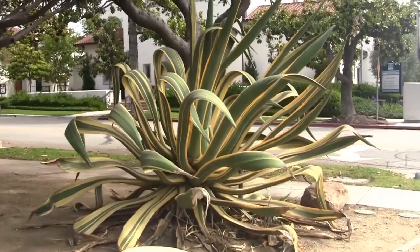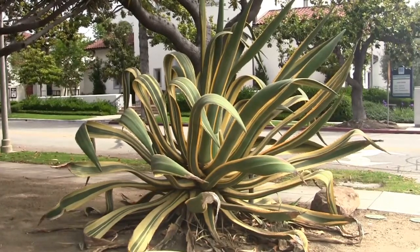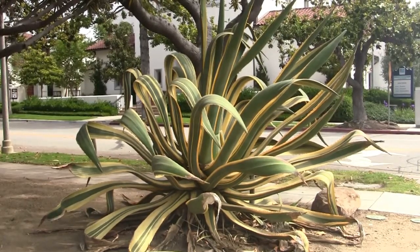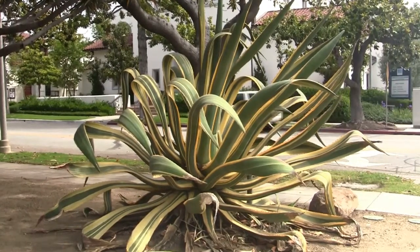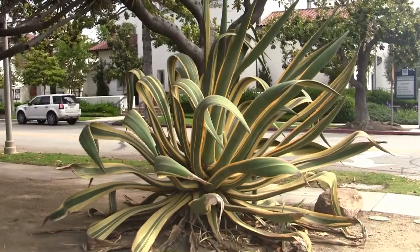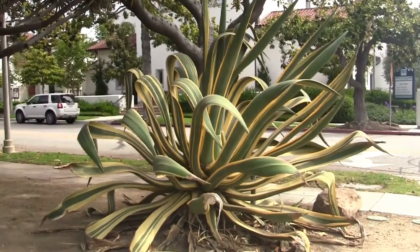And just a fantastic Agave Americana, variegata or alba marginata. It's about 8 to 10 feet tall, 8 feet in diameter, but I don't think it's ever bloomed. It certainly hasn't bloomed as long as I've been alive, which is 65 years. This thing's been here ever since I've been a kid. So, well, maybe it'll bloom in 30 or 40 years. Just a stunning, beautiful specimen.